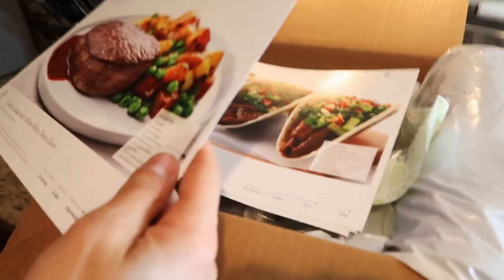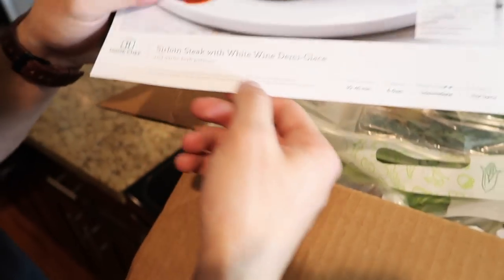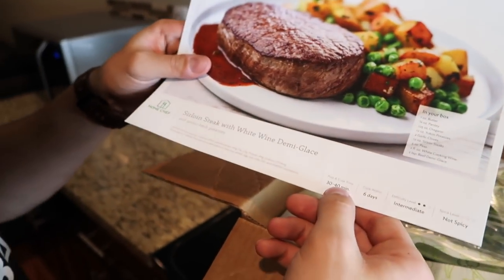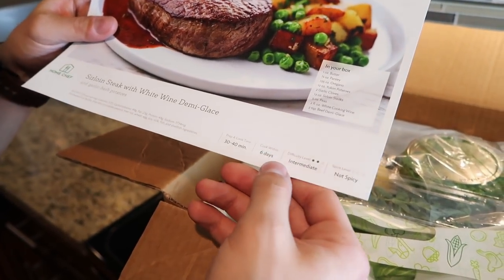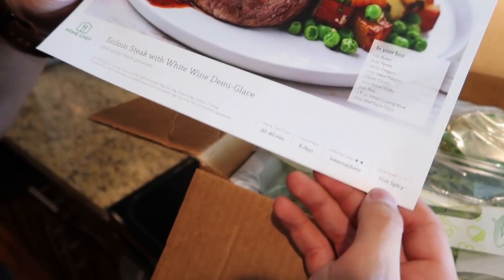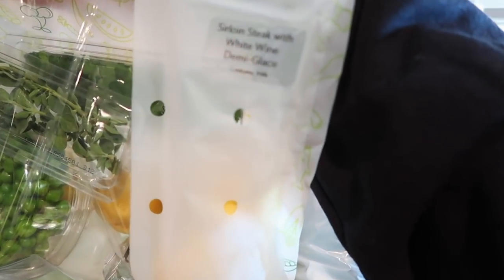So now that we've chosen our meal, we can show you guys everything that comes in there. It shows you all the nutrition down here. It shows you prep and cook time, 30 to 40 minutes. Cook within 6 days of getting the package. Difficulty level. Uh-oh, intermediate. We didn't pick an easy one. Intermediate and not spicy. So that's good. Here it has the name of the meal that we're eating, so we know that this is for us.